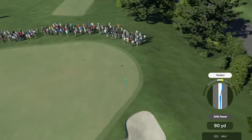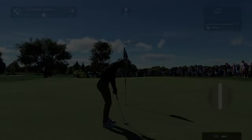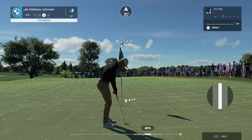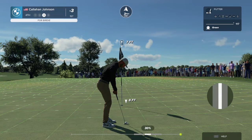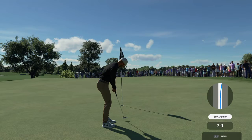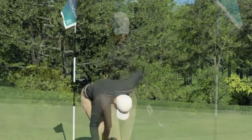Yeah, that one's looking good. Oh, tidy looking shot that. Luke, nothing gets past you. Yes, this kid is a stud. Oh, this will be good for the momentum. Let's make this birdie putt. Oh, what about this start? Trying to make a statement early and often.